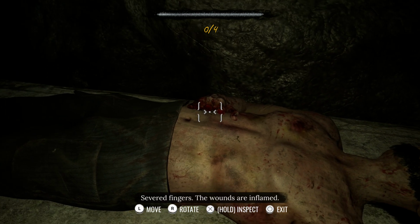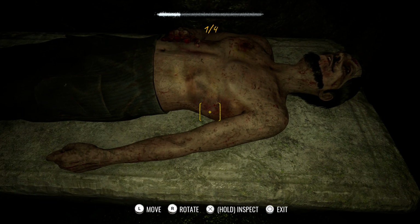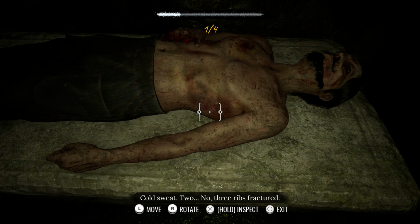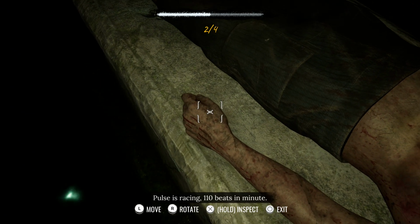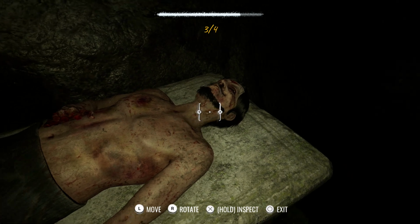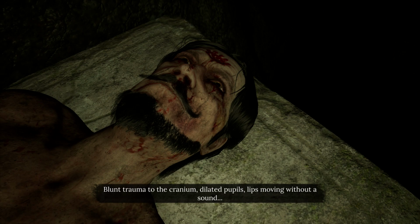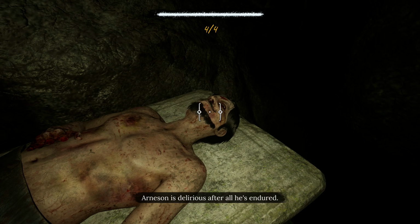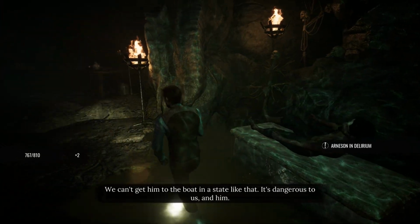Severed fingers, the wounds are inflamed. I mean, I would be surprised if they weren't infected. Cold sweat. 2, no, 3 ribs fractured. Pulse is racing, 110 beats a minute. Okay. Blunt trauma to the cranium, dilated pupils, lips moving without a sound. Arneson is delirious after all he's endured. We can't get him to the boat in a state like that. It's dangerous to us and him.